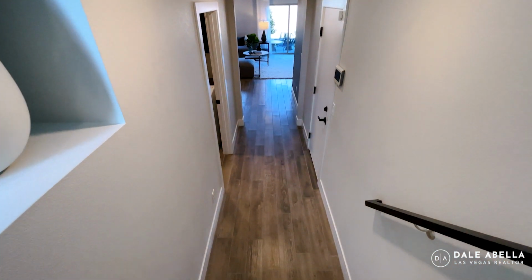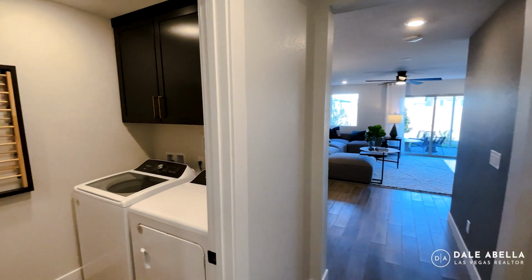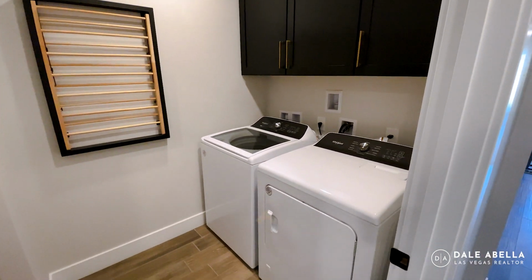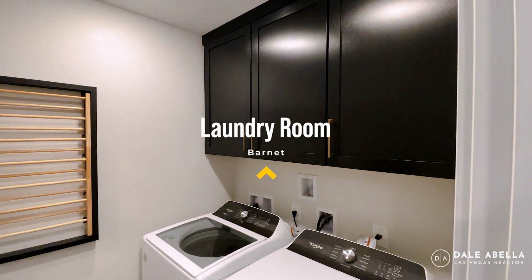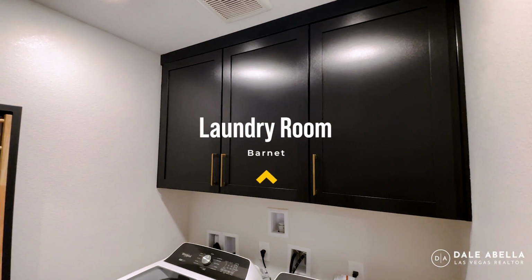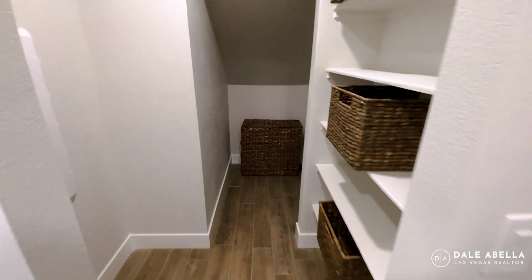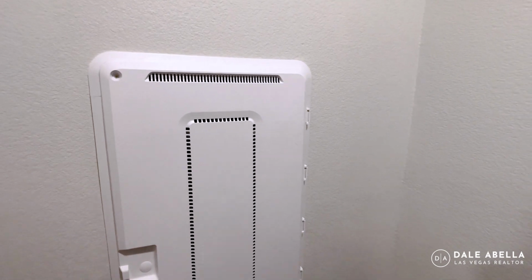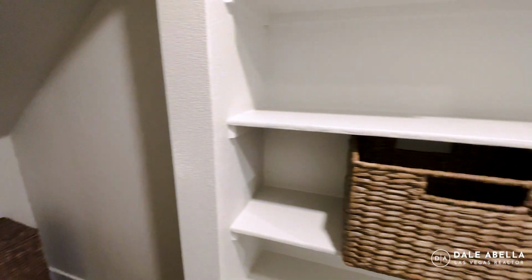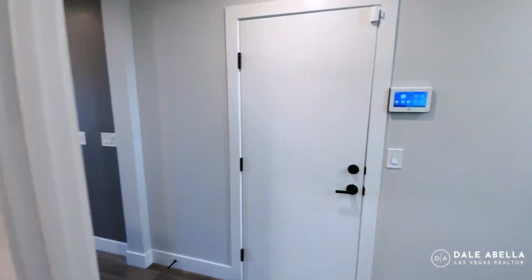Okay, so you got a few steps here. Okay, so to your left, you're going to have your laundry room. Now, washer and dryer is not included. Looks like they also have the optional cabinets right up here. Okay, right here, we're gonna have some storage space for you. Your smart panel box is gonna be right here. So that's where you'd hook up your internet modem and your router. Okay, so you have some space for linens right there.